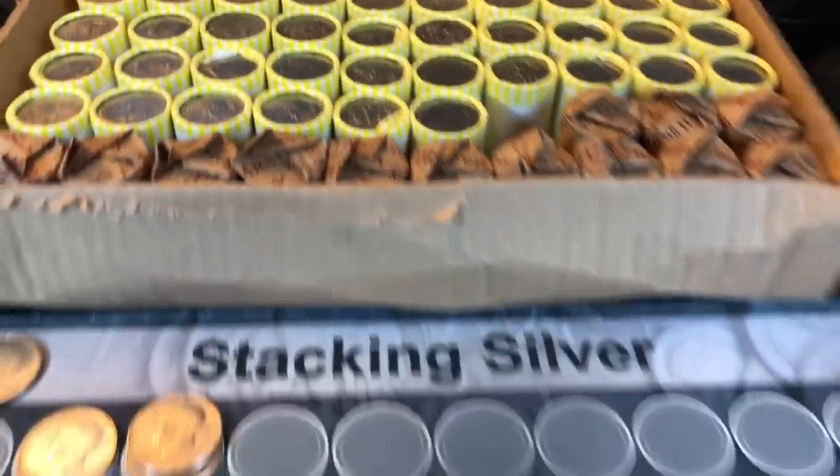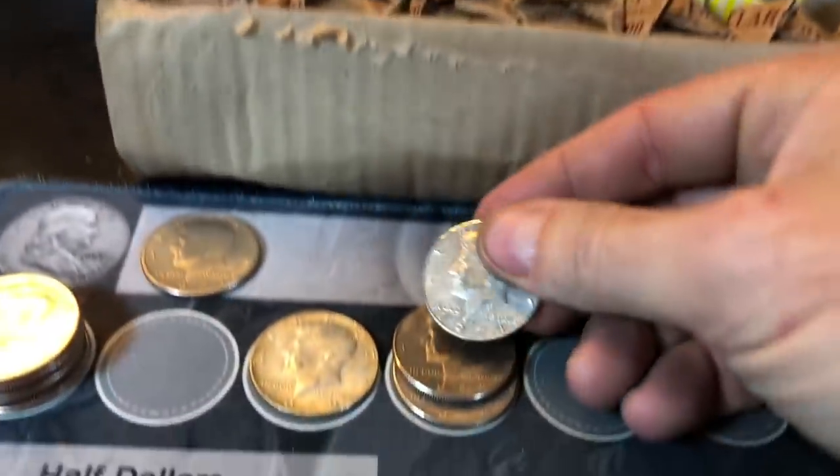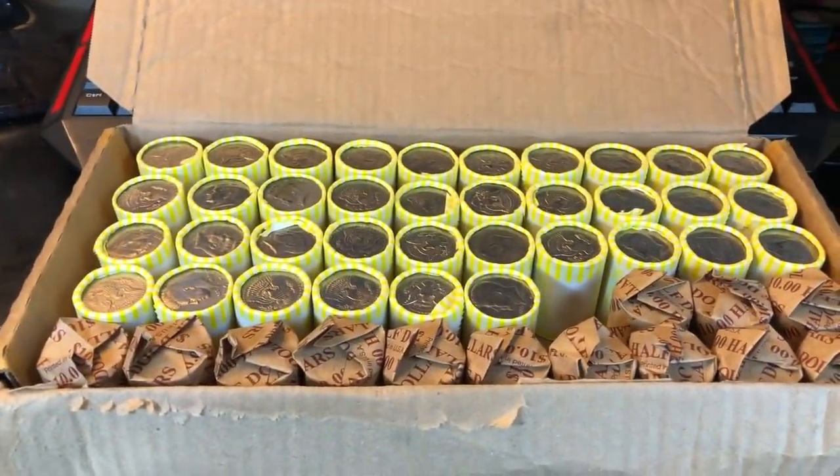We're on roll 14, and this is why you check your 74D for the double die obverse. Once again, we got another one. That's our third one in 64 rolls. I'll take it and get back to the hunt. Very next roll, roll 15.